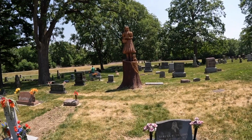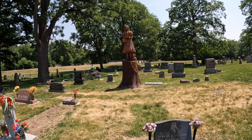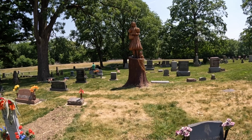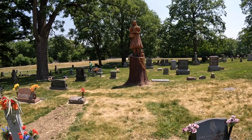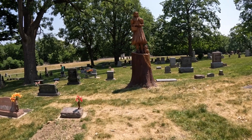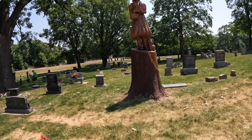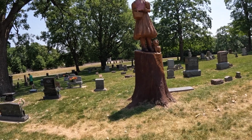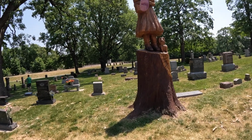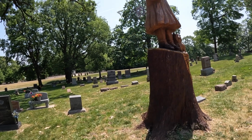And here is the reason I decided to stop and explore this cemetery. I had read online about this statue of Dorothy and Toto from The Wizard of Oz, and I guess the reason why the statue is put here is because L. Frank Baum, the author of The Wizard of Oz, named Dorothy after, I think it was his niece, who had died as a baby. And she is buried here in the cemetery.